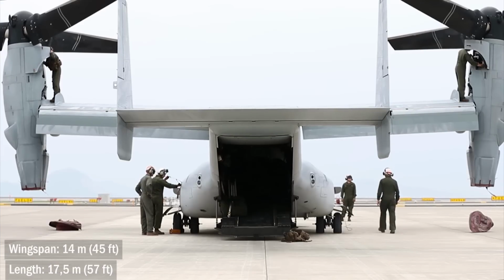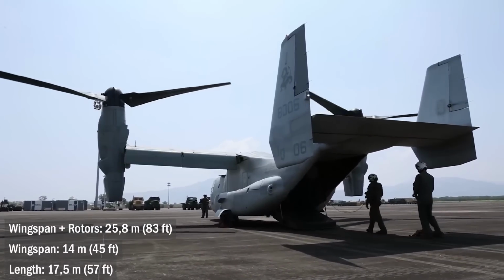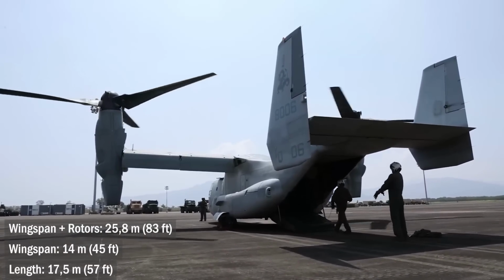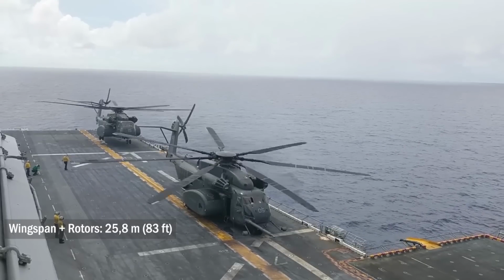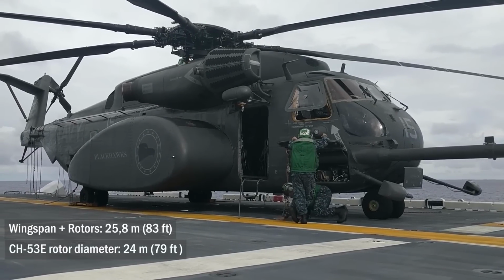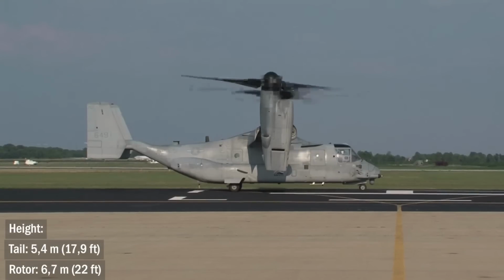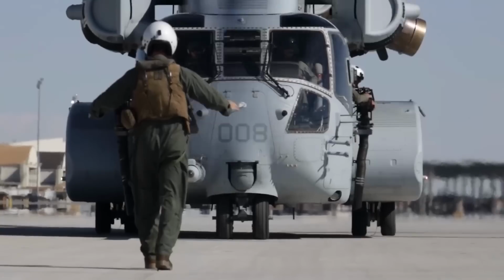The wingspan is almost 14 meters, and if you add rotors to it, the total span of the V-22 will reach 25.8 meters, which is already more than the dimensions of the very hefty CH-53E. The height of the machine is average, with tail tips at 5.4 meters and rotor tips at 6.7 meters, something between the UH-60 and CH-53.